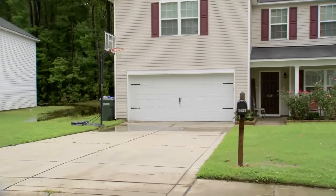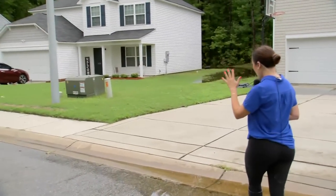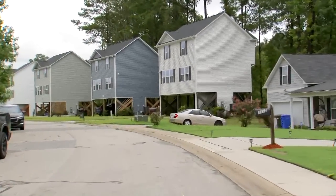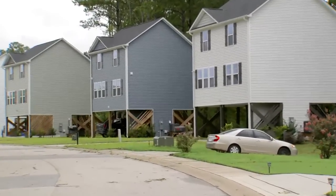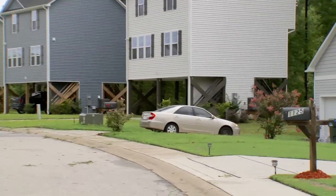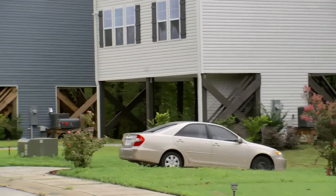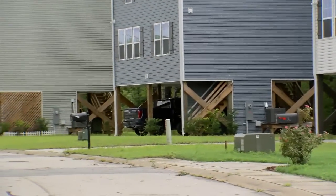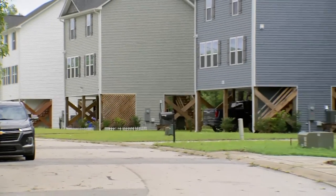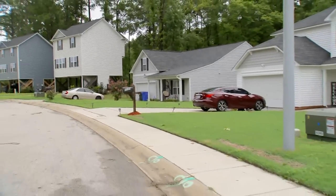It's interesting because just a little ways down here, I'm going to walk you down so you can get a little bit of an idea. There's a row of homes here that were destroyed by Florence and Matthew, I was told by the firefighters. Those homes were rebuilt, but they were only allowed to be rebuilt if they were done on stilts. So there's a row of homes that back up again to Locks Creek. They're up on stilts, so they have higher ground if the water was to head up their way.